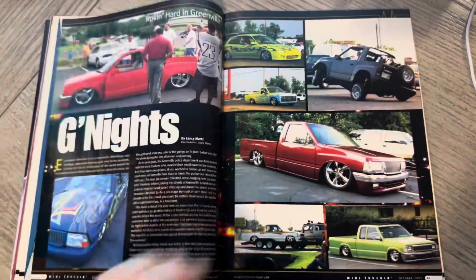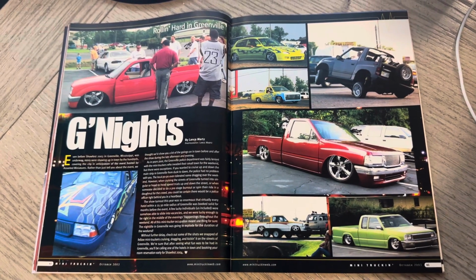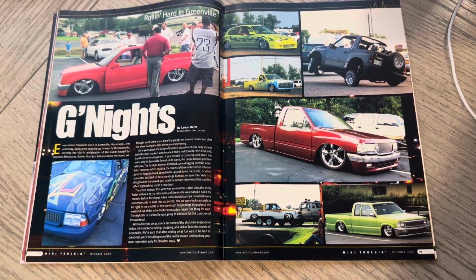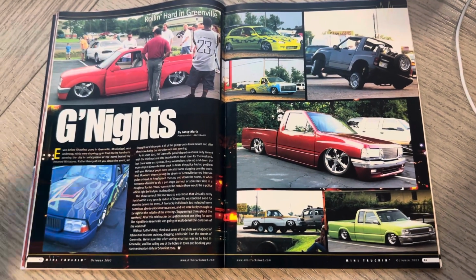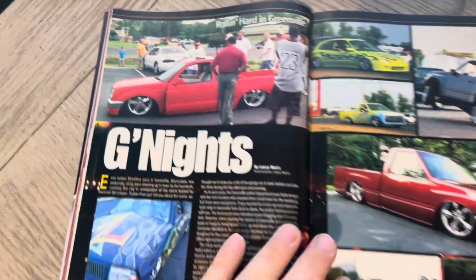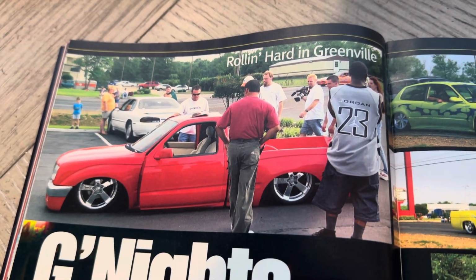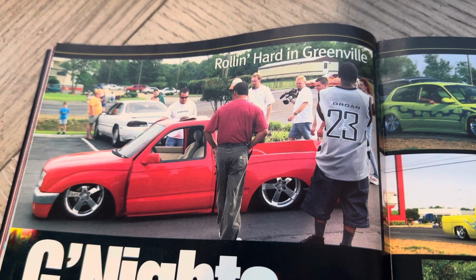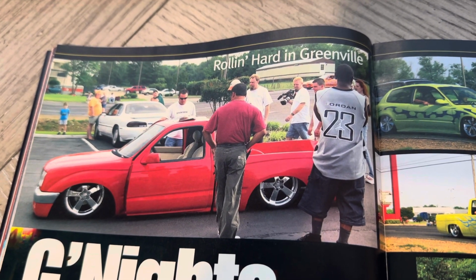Doing the damn thing. So here is G Nights, and Lance decided to run with this, and he basically spun it with a little intro that, hey, this was like Thursday, people start rolling in. We see Brubaker's truck here. He was recently a guest on the podcast. He talked about dragging the heck out of that truck. There's a famous photo of it, of course, with police behind him as well.